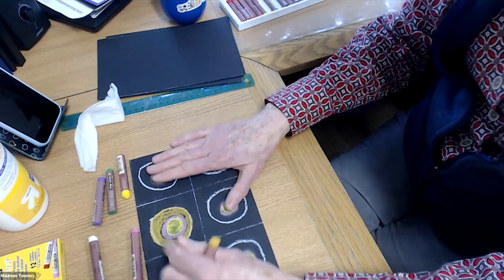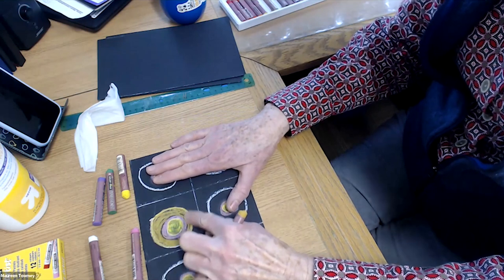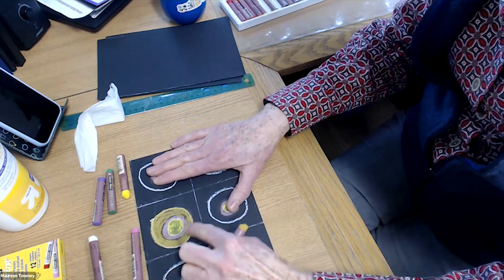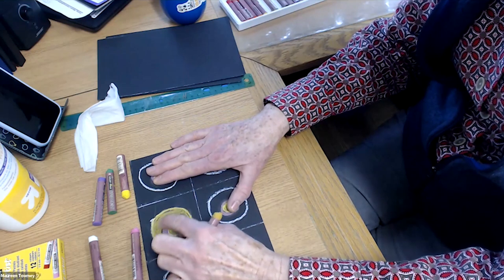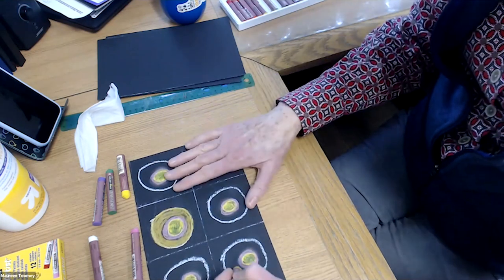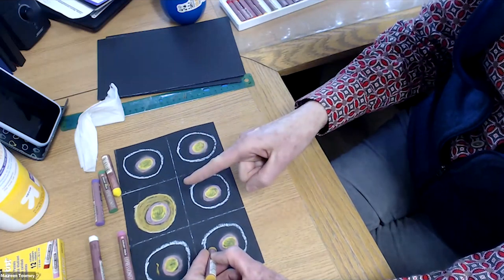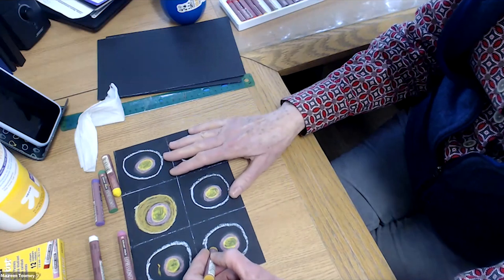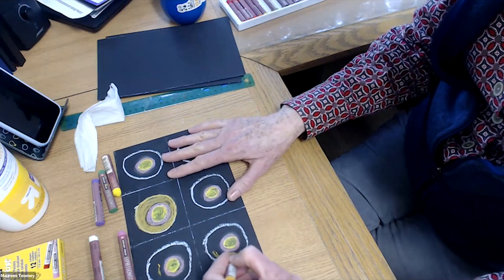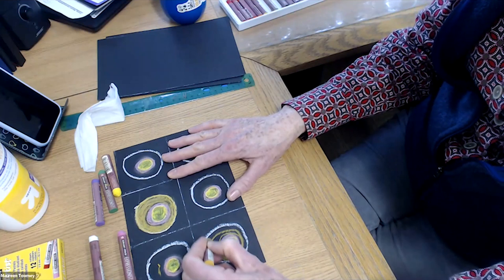Okay, so I've set that in. Now I'm going to smooth it out because I want some of the black showing, not too much of the black paper, and I'm really liking this effect. So we'll do that. I think I'll move down here to this other quadrant because I'm using my color to help with that sense of variety in the artwork. So, I want to set this in.